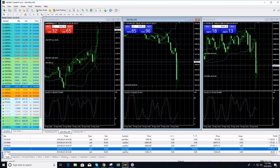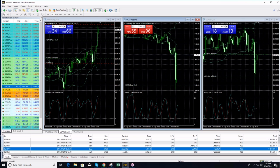So let's see, very close to hit take profit on gold. USA 100 is making crazy moves. I was expecting USA 100 and USA 30 now to give a next shot down. But it's moving really strong up, but it's okay. We have to close these positions once they start to drop again.